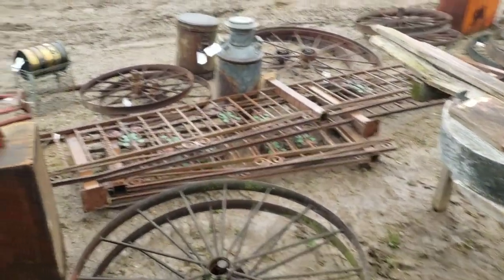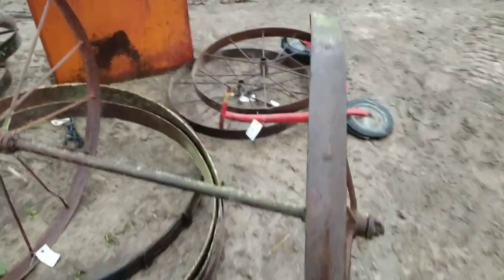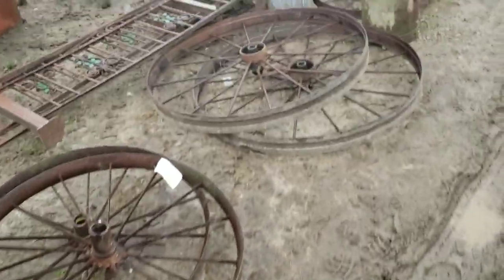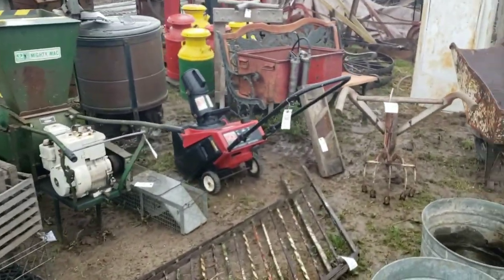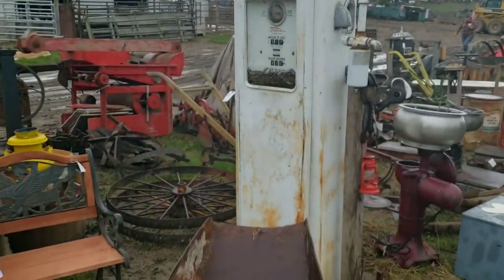Ooh, that's some nice metal, I can't think of the word off the top of my head, but look at these oilers here. I always sell these all the time, these are good sellers too. Guardrail, maybe that's what I was thinking of. Yeah, maybe that's it. Yeah, oil pump.